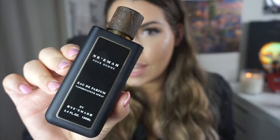It's literally like, two sprays is definitely enough. I sprayed this the other day and it lasted me all night. And you guys really need to smell it. I love this one. Yay. It's like one of my favorite men's fragrances right now. And trust me, I have a lot of men's fragrances.